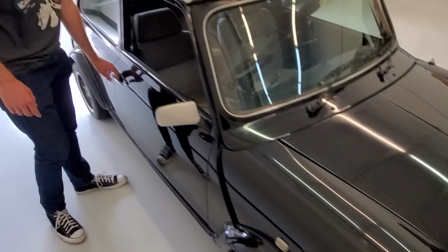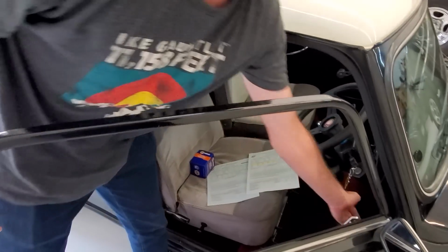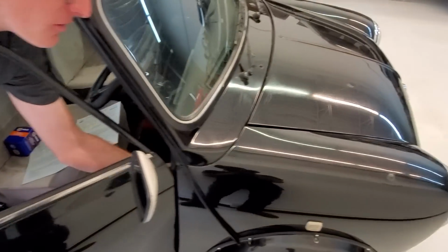Now that you've heard my rant, let's talk about one other problem, and I'll start that by popping the hood. The world's smallest hood. Ready?